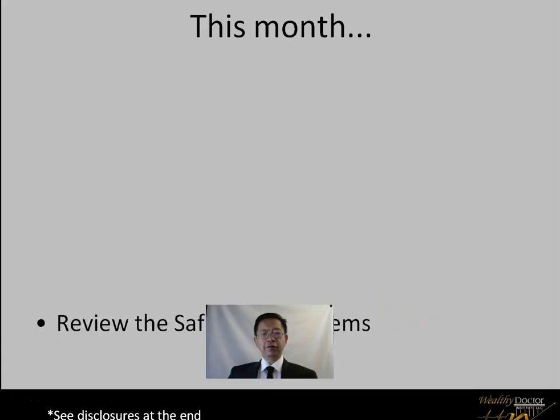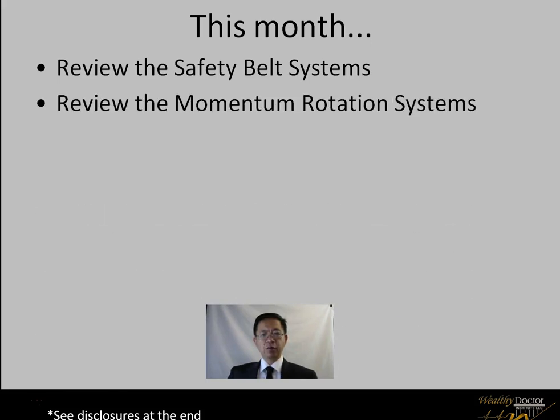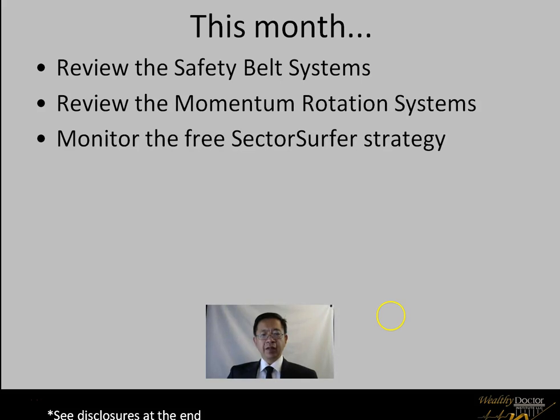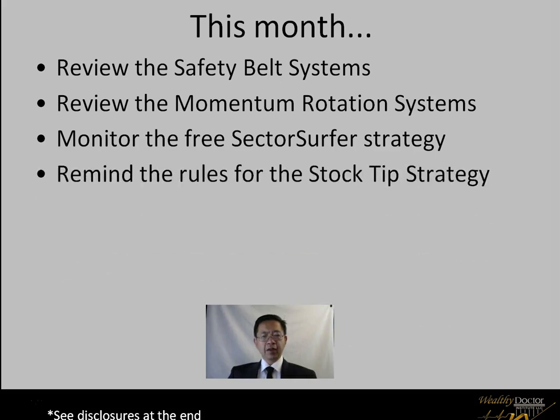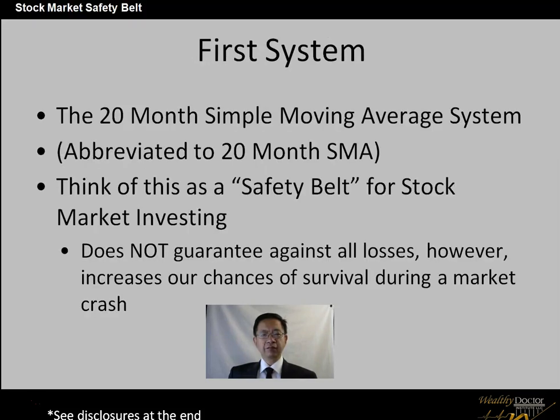So for this month, we'll review the safety belt systems, then we'll review the momentum rotation systems on top of the safety belt systems, then we'll monitor the free Sector Surfer strategy that comes with any Sector Surfer subscription, and then remind ourselves of the rule for a stock tip strategy. Without further ado, we'll review our systems.